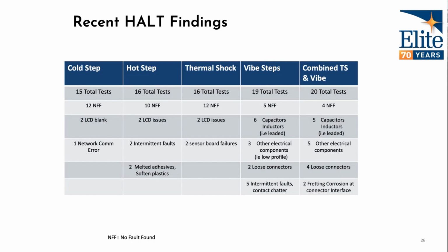So one of the things that we were trying to track here is this Pareto chart that we're coming up with, where we're finding failures as a result of certain stresses. We find that they're all valuable, but as this data is showing, it does seem to be when you combine these stresses and you're really pushing that part, not only on some of those potential failures that are susceptible to cold or to hot, but when you apply that vibration, that really does find those potential weak points.